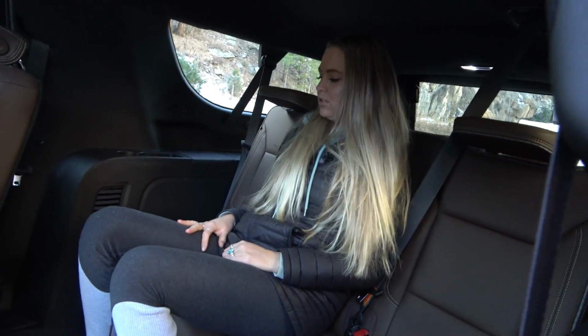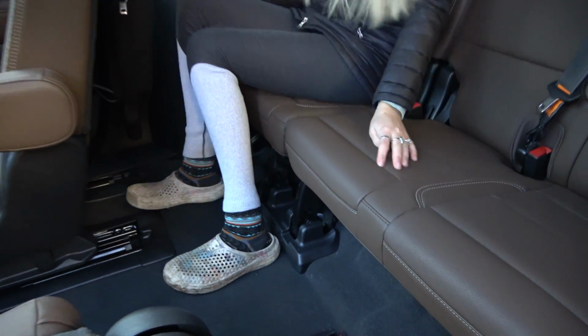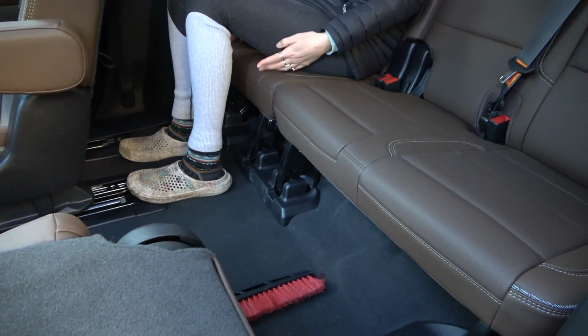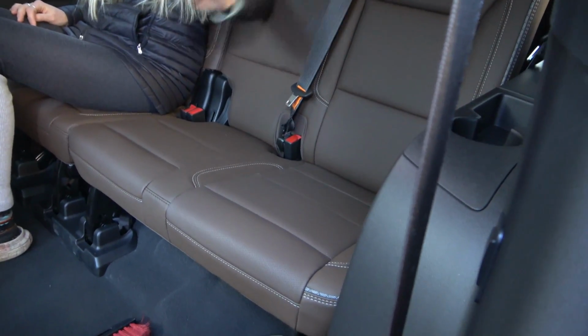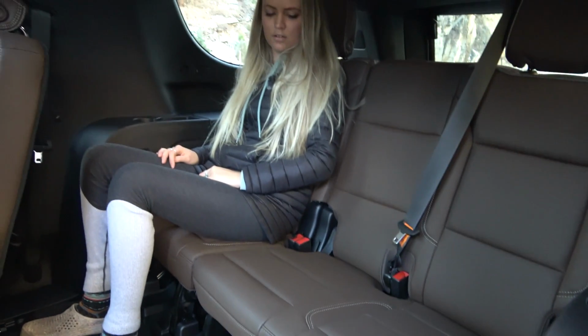Let me flip this thing. Room. See if I can see you. There you are. Now, how about your legs? Are your thighs supported, or are you sticking your knees in the air? You might be able to get them far enough forward. In the middle. Well, that's more than most SUVs do, but I don't know if it's perfect or not.